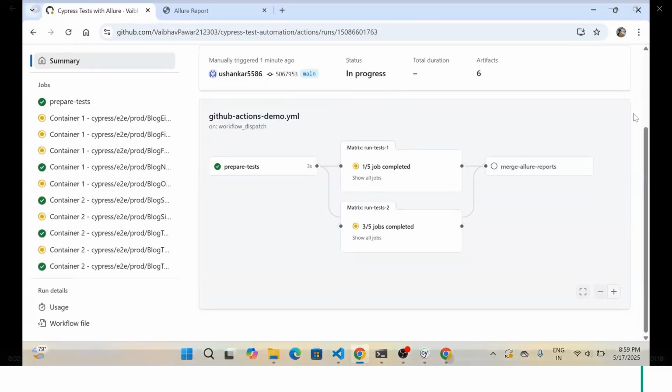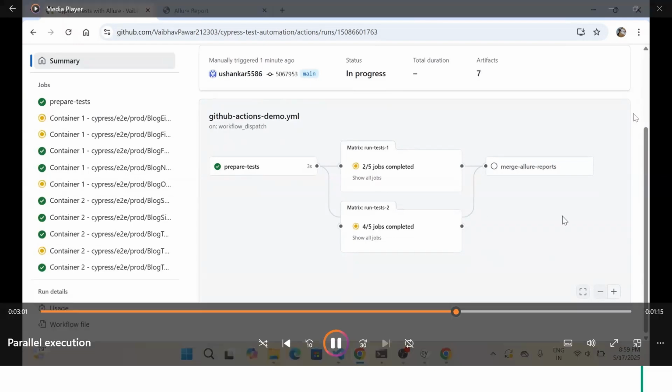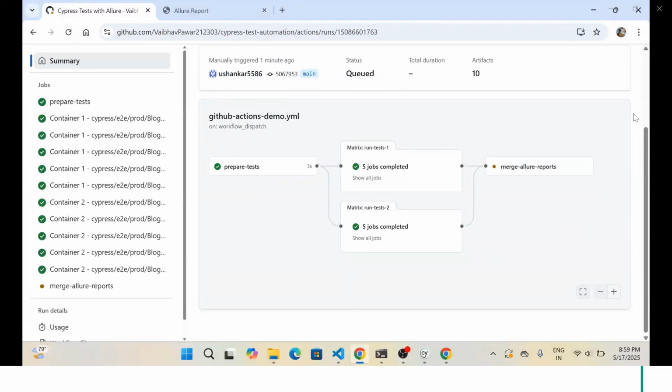Thank you, Ali. So it's running, see, in both the containers, all the specs are running parallelly. The run is completed in both the containers, and now the reporting job is executing, and it will merge all the reports coming from both the containers. And also it will upload this Allure report here as well.